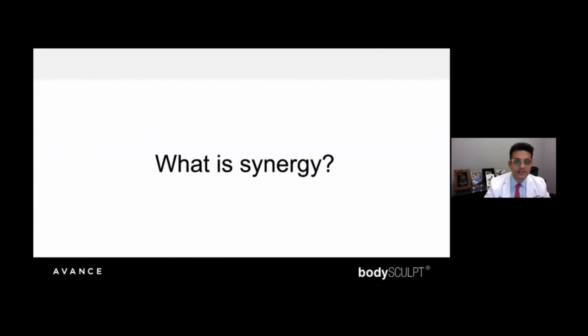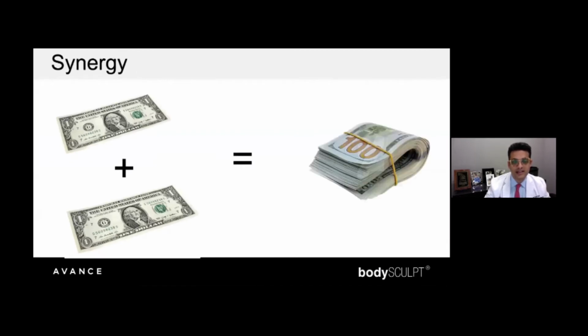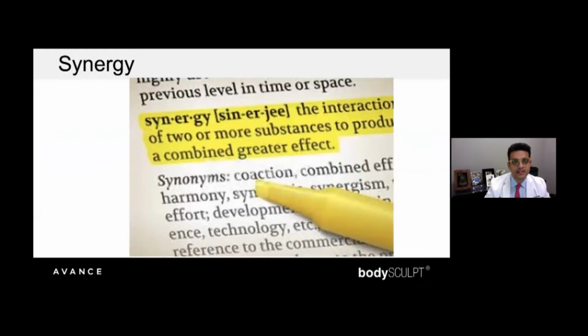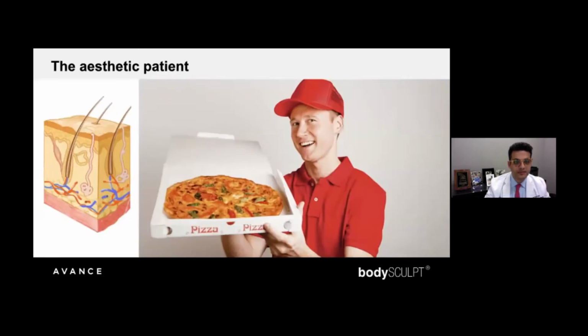So what is synergy? Synergy is when you take $1 plus $1, and when you add it, it's not $2, it's many dollars. And the reason we talk about synergy is because this is the first device to combine radio frequency and electrical muscle stimulation in a synergistic fashion.